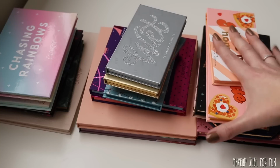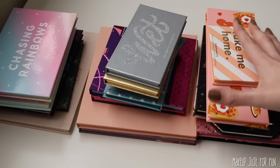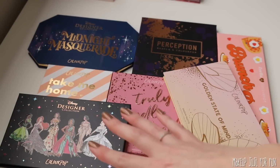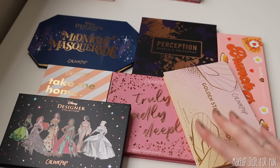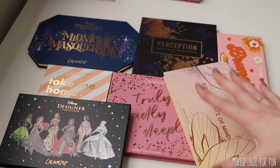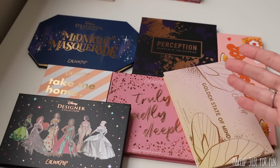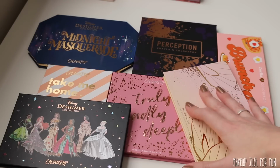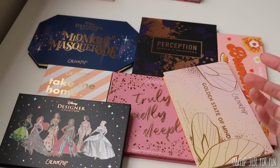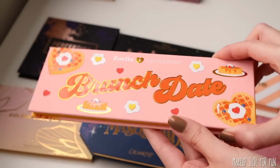Let's do the least favorite ones first because I feel like that's the easiest. I don't have as much attachment to them. So let's sort through these first. Okay, these are all the palettes that when I was doing my little rough sort were at the bottom of the pack for me. Again, I don't think these are inherently bad palettes. They just weren't my favorites, and that's all there is to it. So I'm going to go through these and open these up and think back to my time using them, and then we'll start to put them in order.